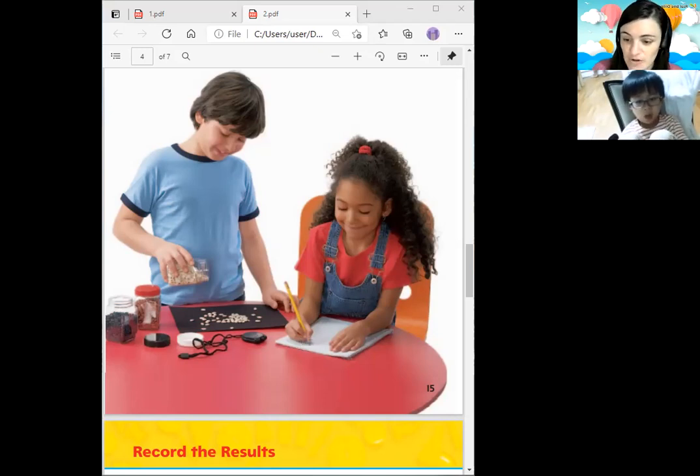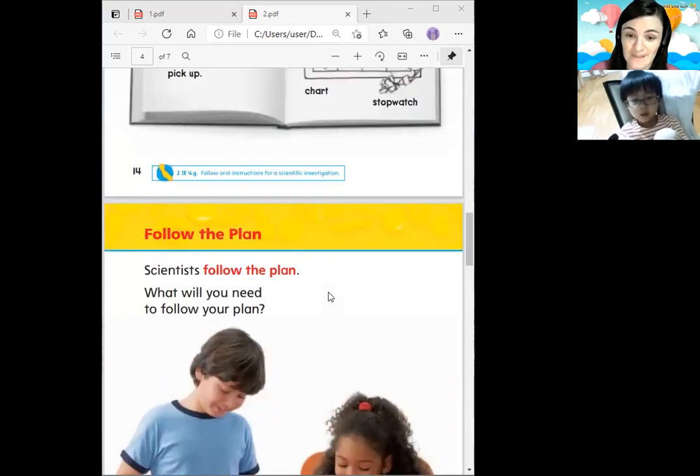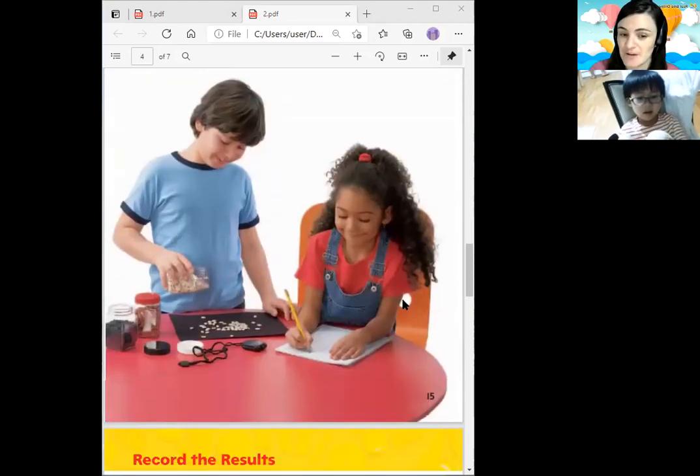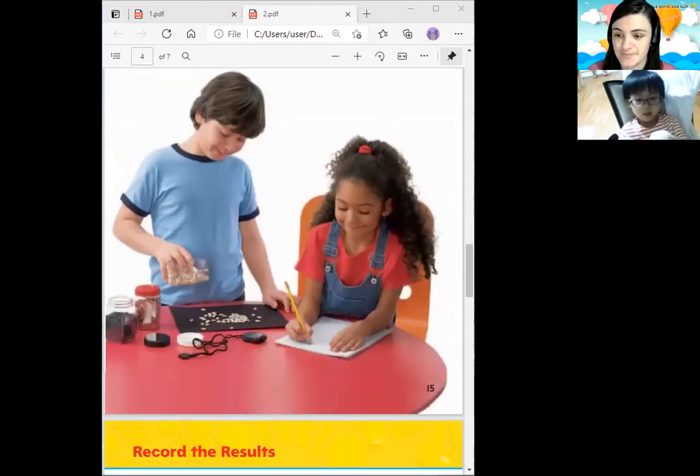All right, and what is the little girl doing? Drawing something. Oh, you know what I think she might be doing? She's probably filling out the chart. What about the little boy? What is the little boy doing? They have a yellow bean and put it on the black paper. Very good. Yellow bean to the black paper.